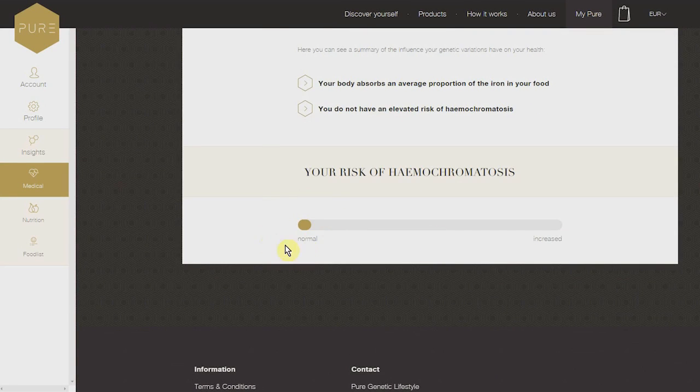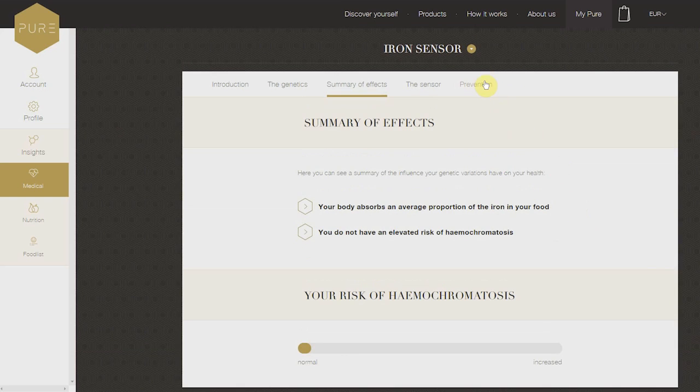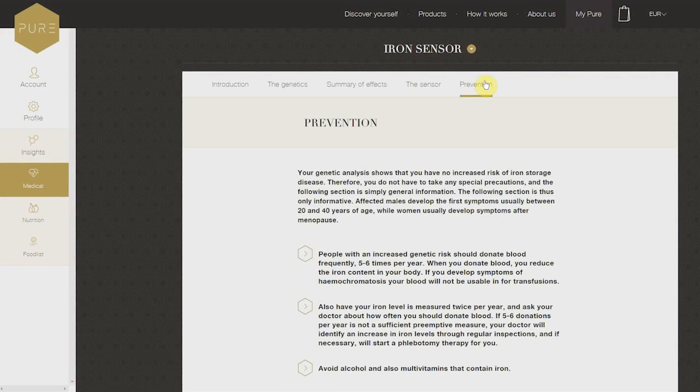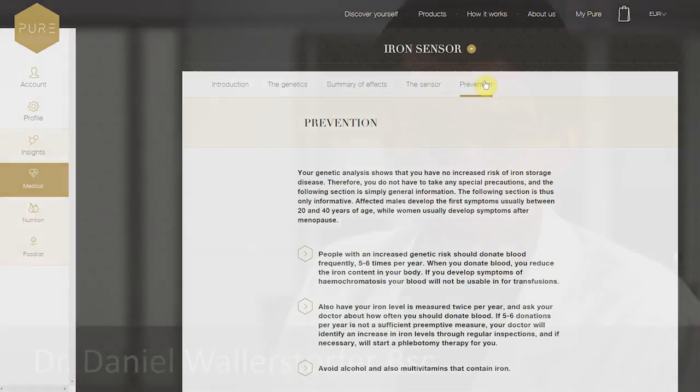So first, if you click on summary of effects, you can see your own risk. If you're down here in the normal range, it means your genes are not absorbing too much iron, everything is okay. If you're up here, it means your body might be absorbing too much iron, and you should start with prevention. And if you click on prevention, you're going to get some personal information about what you should do.